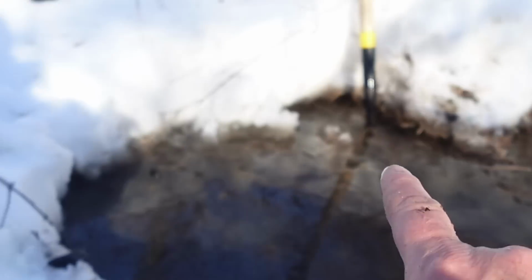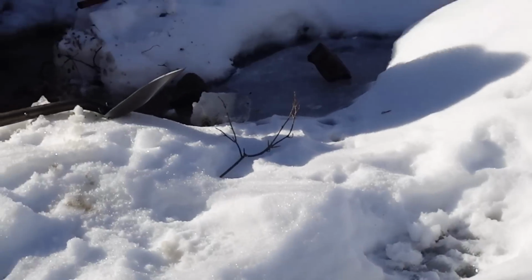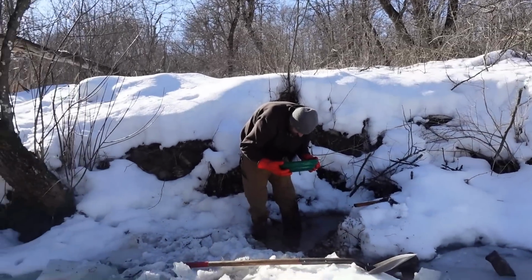One lousy piece. One. I tell you what's going on here. I guess we just got to get a little bit deeper. Right there. Another one lousy piece in the pan. What the heck? We are getting beat up today for sure.